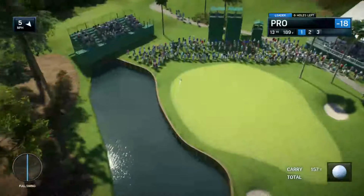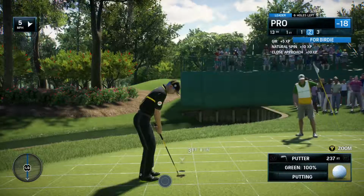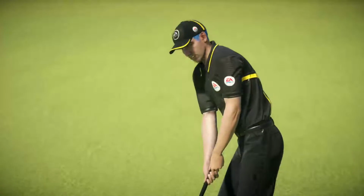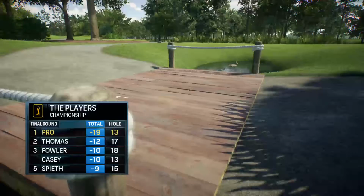Oh, this is heading in the wrong direction. Uh-oh. Just averted danger right there. So close. Why does he have all the luck? See if he can get something going here. Two straight birdies. Great, too. Beautiful.